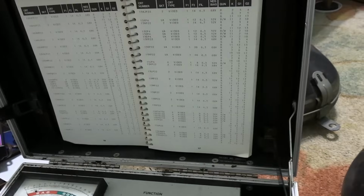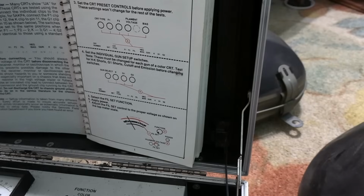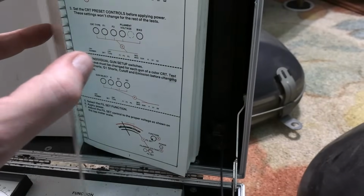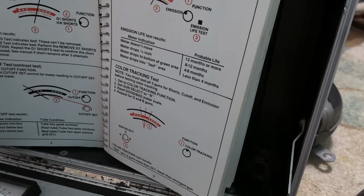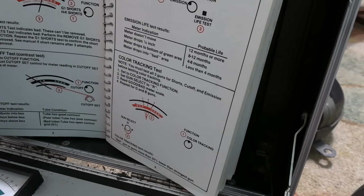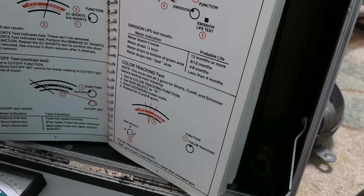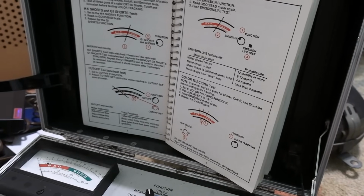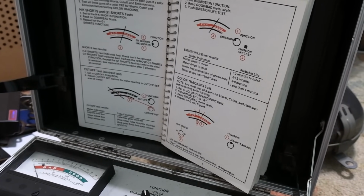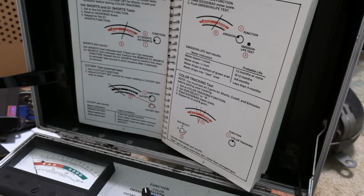So let me refer to this guy. And see, how do you test for open G1 or G2? I can cut off. So they have test shorts. I'm not sure how you check for open with this, or if this can test for open elements. Or it's an open cathode. I mean, an open cathode will do this too. If you really push it hard, you get something. I think it's because it's actually ripping electrons off the grid, and the cathode is completely shot.